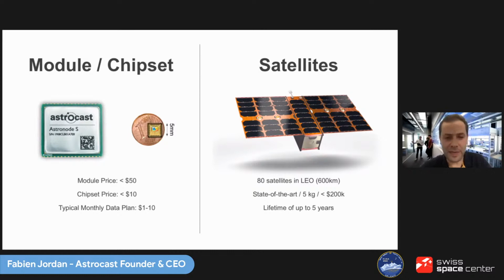Let's talk a little bit about the satellites. We're going to launch 80 of them. Most of them will be on polar orbits. Some of them will be on equatorial orbits. The altitude will be about 600 kilometers. We are in the 3-unit class, so about 5 kilograms. The price of manufacturing these satellites is below $200,000, which is very low, very efficient, especially given the fact that we are building them in Switzerland. We're very proud of having such a reliable platform at this low cost.